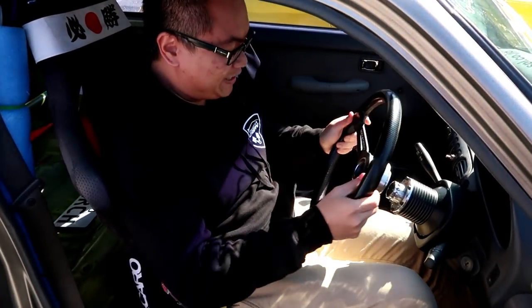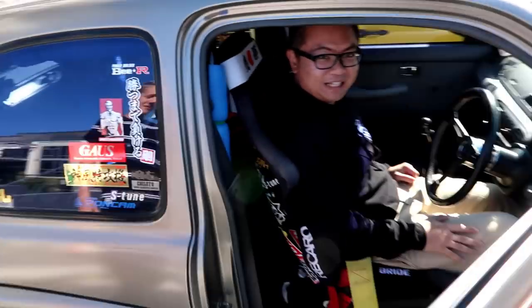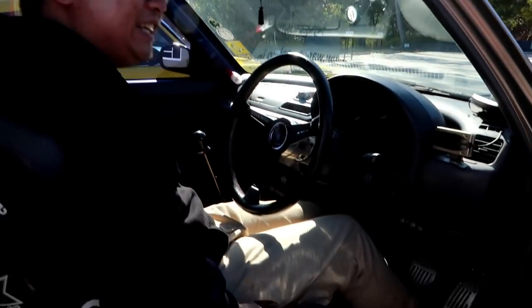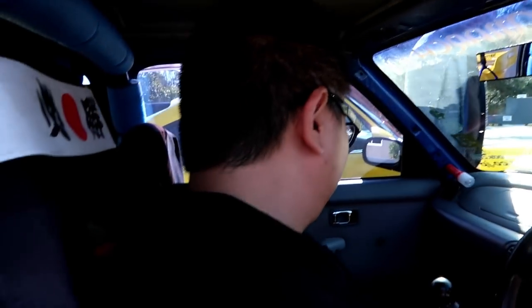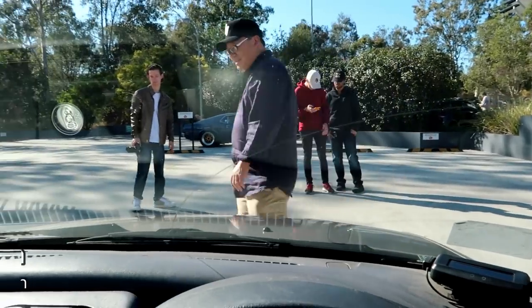Okay, so this is pretty cool. You got 5 minutes to figure it out. Show me inside. Weight reduction. It's about 650 kilos. 650 kilos. Like this seat is actually holding you. I need to lose some weight. I think you can definitely fit here, Mitch. Do you want to get in? Yeah? You can see. Okay. Signal. Yeah. So guys, we're going to have Mitch coming in.